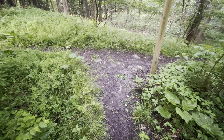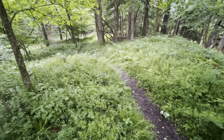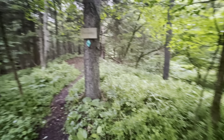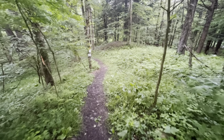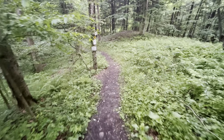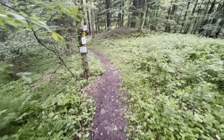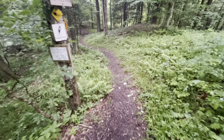So we come to another Y here. I know I don't want to go this way because I want to loop back around on Fenway. So I'm going to head down this way. Hopefully it'll loop back around. This is the direction I want to head towards anyways. And we are now on Hermit's Way.